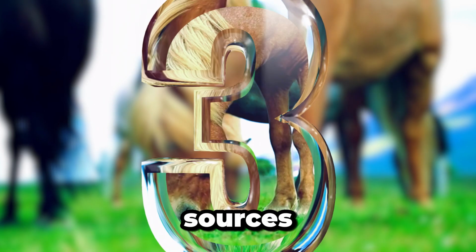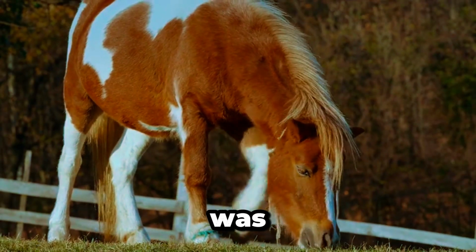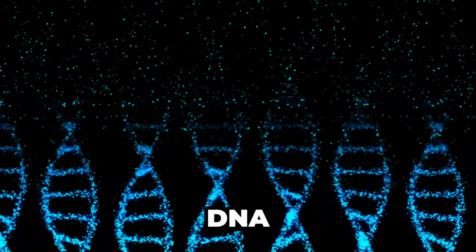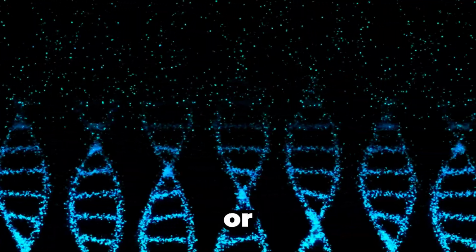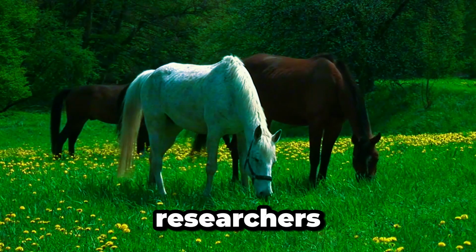Genetics: horses have 64 chromosomes. The horse genome was sequenced in 2007. It contains 2.7 billion DNA base pairs, which is larger than the dog genome, but smaller than the human genome or the bovine genome. The map is available to researchers.